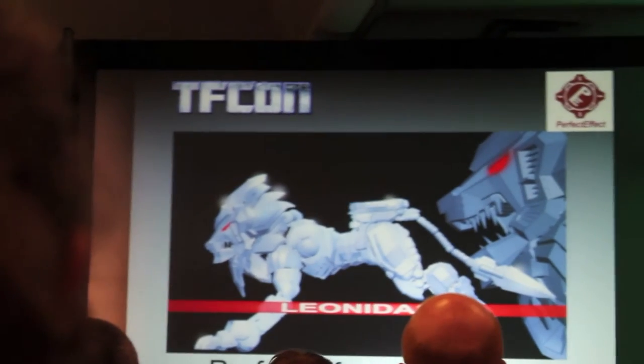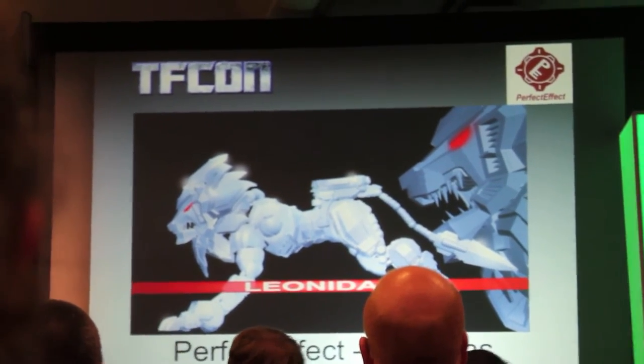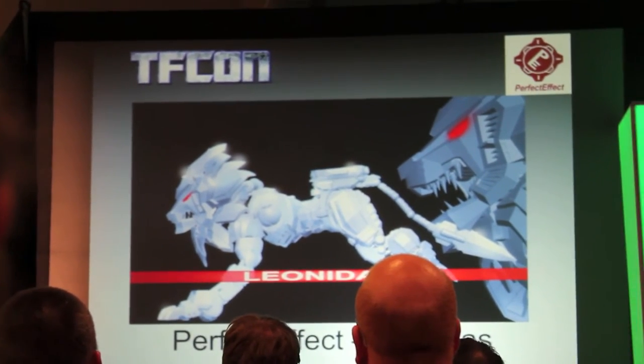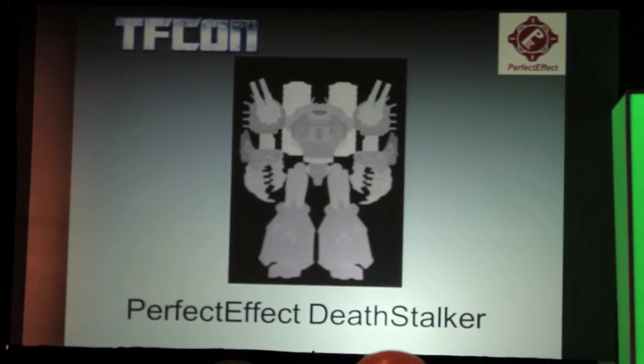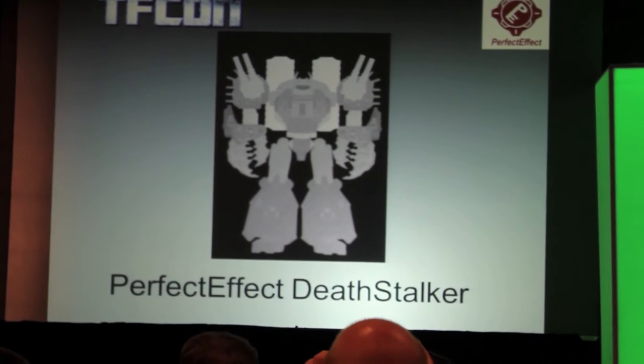Next up is Leonidas. Who's ready for Beast Wars, right? Yeah! Finally! Lyle Convoy! Good, yeah, exactly. Lyle Convoy. And then after that we're going to be revealing Deathstalker. So that'll be the big fight against Warden. And perfect fit, like anyone else likes the really blurry pictures, so the next one.